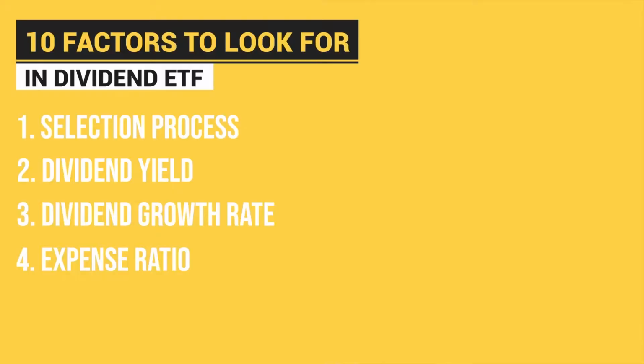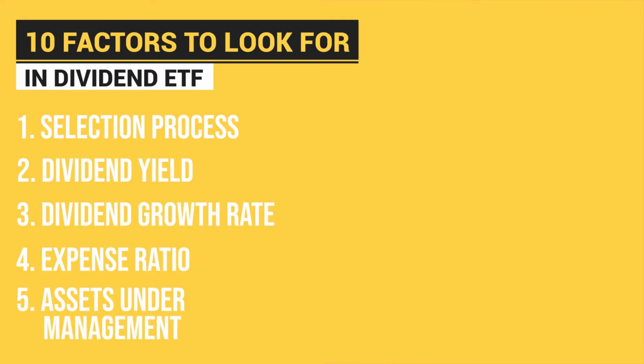VOO has an expense ratio of 0.03%. This is very competitive. For every $10,000 you invest in VOO, you pay $3 per year. Number 5, how big is the ETF? VOO is around $226 billion in assets under management.